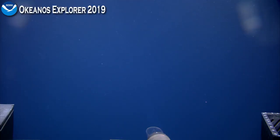So our dive today, this is dive 10 of our 2019 expedition, Deep Connections. And we're exploring the midwater, which means we're looking at different areas of the ocean than we normally do. Normally, we go all the way to the bottom and survey all the animals and things that are down there.